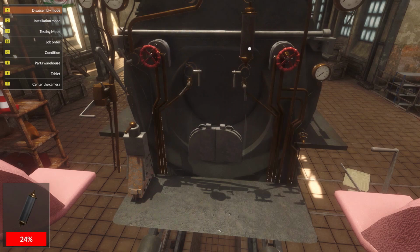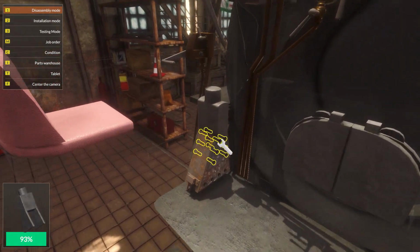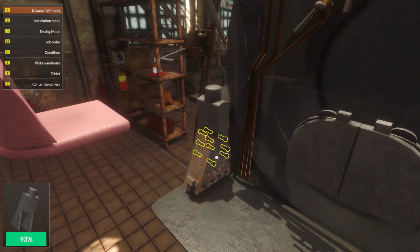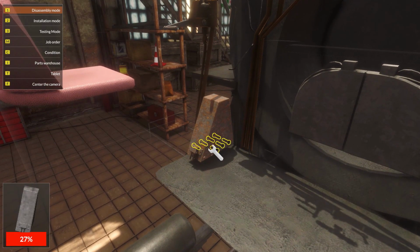So these are easily pulled off, no problem. The reverser box, this is going to be a little bit of a different tale. Oh boy, that's got a heck of a lot of bolts. If this train was to get hit by another train, the reverser box would still be bolted to the cab. There we go. Holy crap, my goodness. Alright, perfect. And then a few more, what, 8 more bolts at the bottom? How many bolts was that in total?